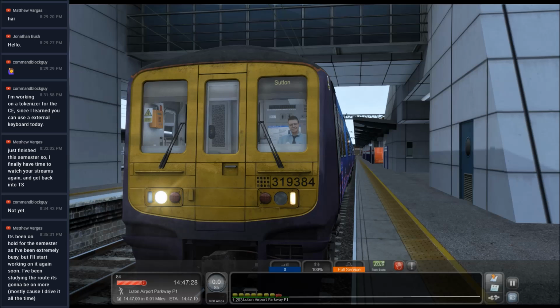Matthew, I assume in this case when you say you drive it all the time, you're saying you drive that route in a car all the time rather than you operate a railed vehicle upon it all the time. Sadly.